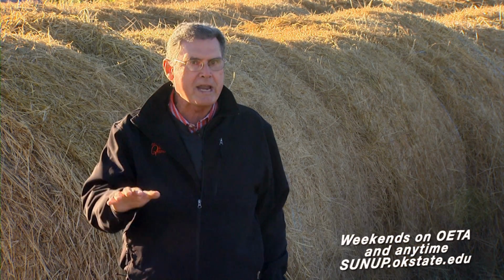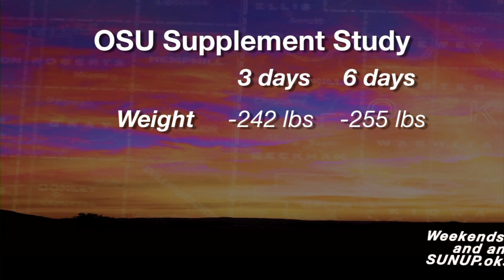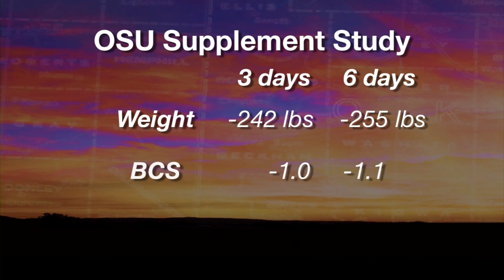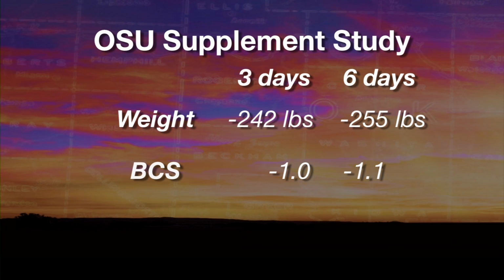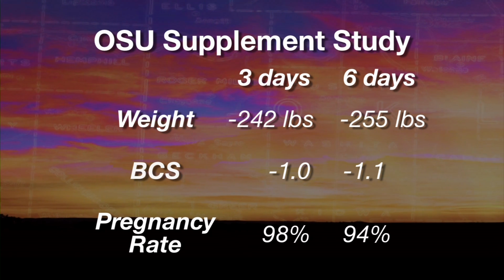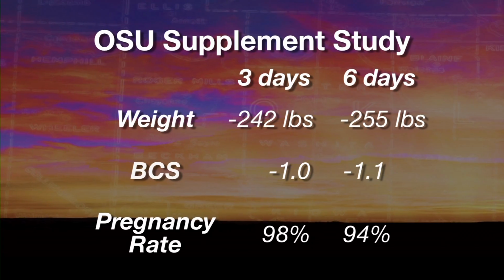As they followed those cows on through the winter, what they found was that the weight loss of the cows after calving was virtually identical. There was only a 13-pound difference, and that's just a little small drink of water. The body condition score loss between those two sets of cows was virtually identical. And then when they looked at the rebreeding percentage for the following summer, again, no real difference. Only 4% difference. That's basically 1 cow in these 2 treatment groups.